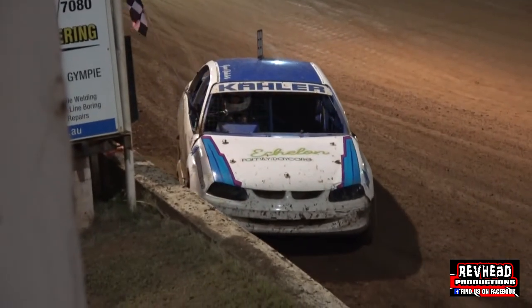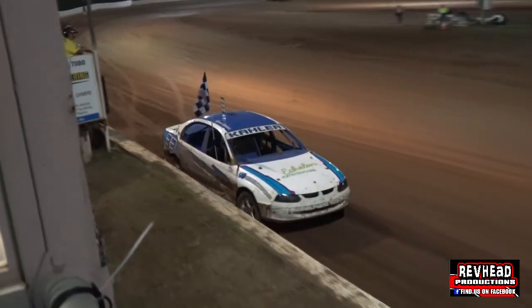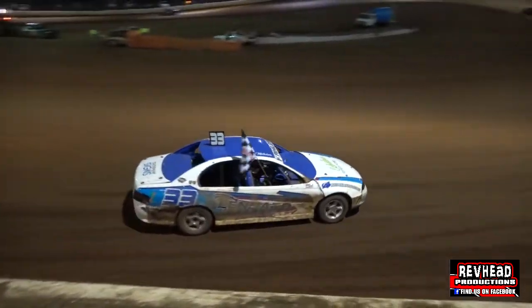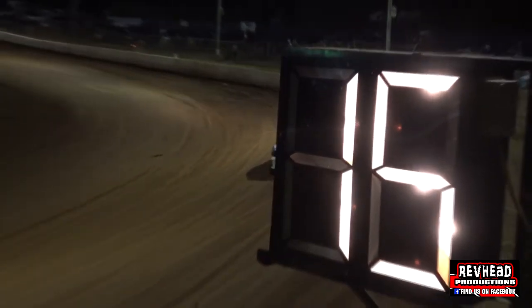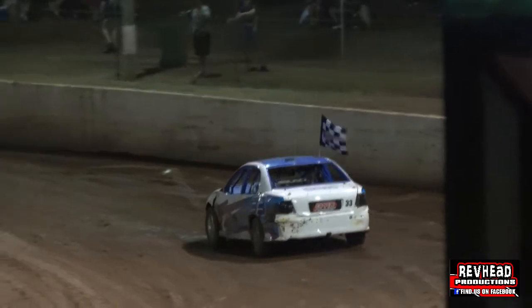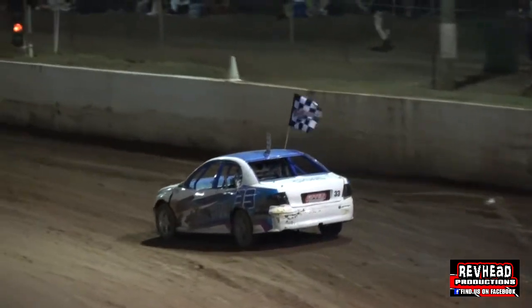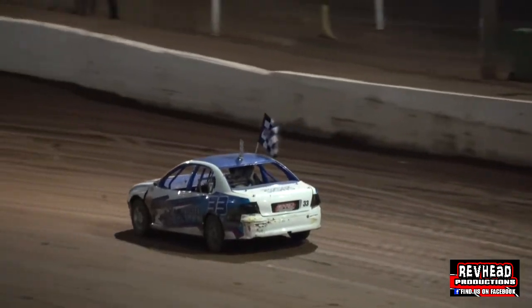Race has been declared, and put your hands together, folks, as he goes around. Ryan Kahler survived the mayhem, takes out Street Stock feature event here tonight. Junior Top Stars will be out on the racetrack very, very shortly. That race has been reduced back to 15 laps as well.